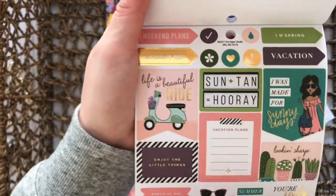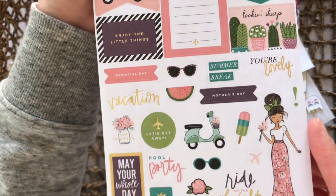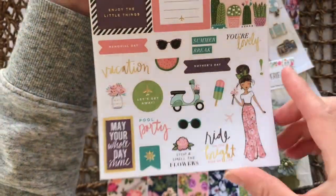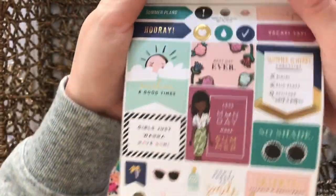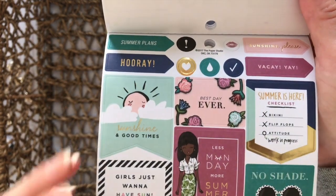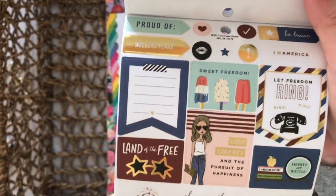I love anything with the scooter on it. I'm always loving the stickers with the scooters because I have a scooter and it's awesome and it's so much fun to ride. And if you could ever get your hands on a scooter and ride, I highly recommend it. You'll never stop smiling. They're so much fun, especially when you're with a group of people.